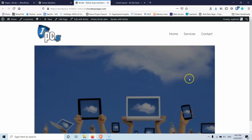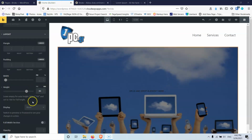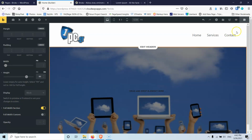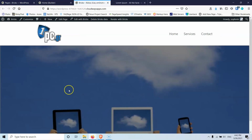So let's go here and select this icon, and as you can see, it will not be across the whole website, it will be from here to here, the box layout. So let's go into the display and select the full width section, and click here, so it will go into full width, and you can also select the content to be full width if you want. Let's save that here, and let's refresh now, and we're good to go.